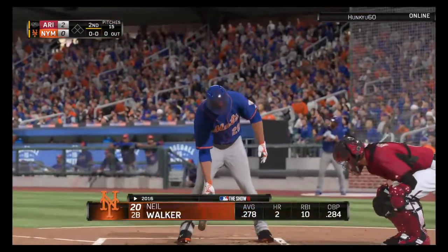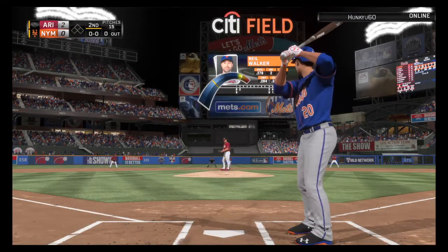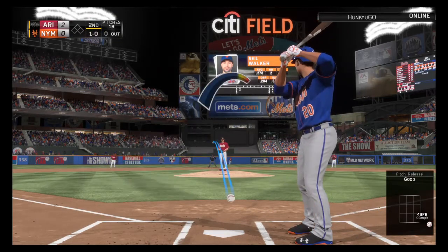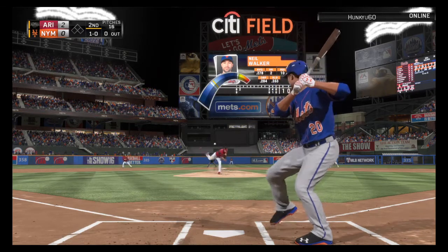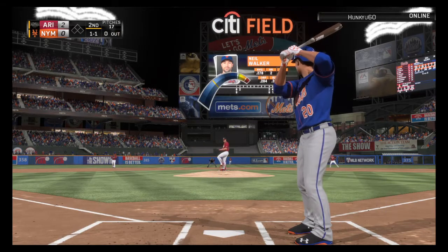Neil Walker strides into the box now to lead off the home half of the second inning. Greinke's ready. Here comes the first pitch. And this one's down off the shoe tops. 1-0. And not the greatest approach there as he offers at a pitch in the dirt, and it's even at 1-1.